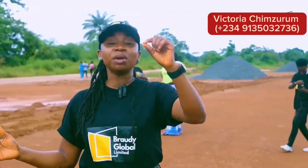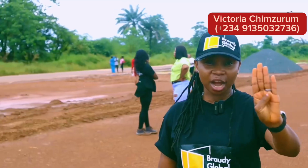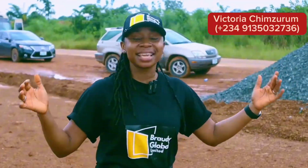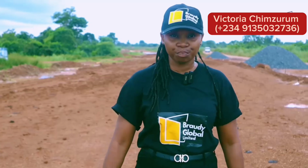And a plot here is measuring 500 square meters, and a pre-launch sale is currently going for 4 million naira. Meanwhile, the actual price of Castle View Estate is 6 million naira. So right now, we came for a general inspection with amazing realtors to show you this place. And what you can do to take advantage of this amazing estate is call the numbers on your screen now for us to book you for an inspection to show you this amazing property. So do well to call us right now.